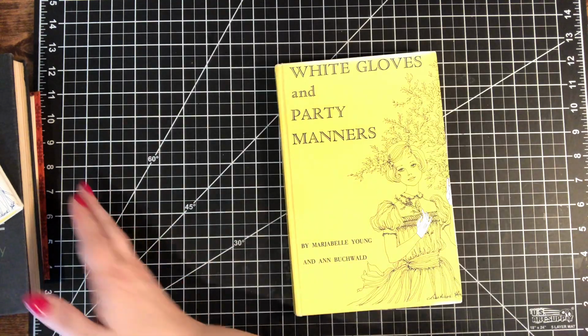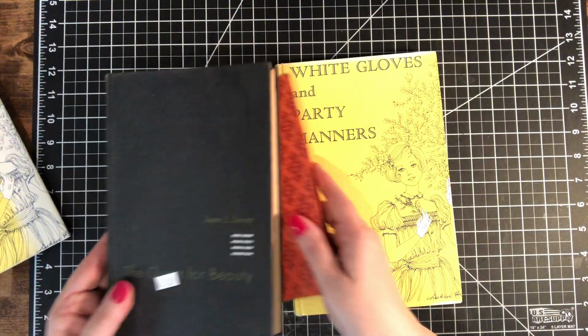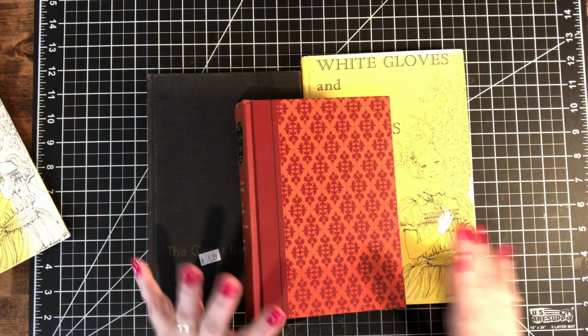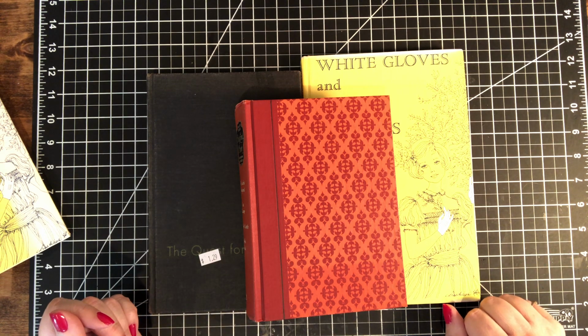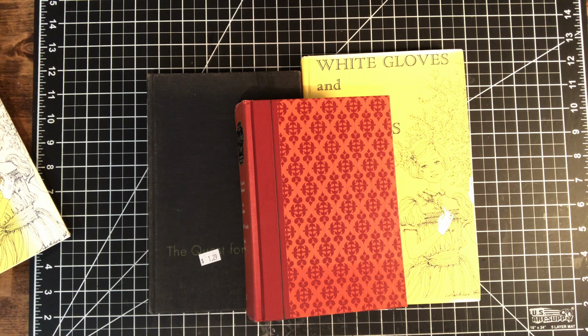So these will be upcoming soon because I just love them. I love all about them. I think they're gorgeous and I can't wait to use them. So this was my junk journal haul for today. Thrift shop haul, friend gift haul, all that kind of good stuff.